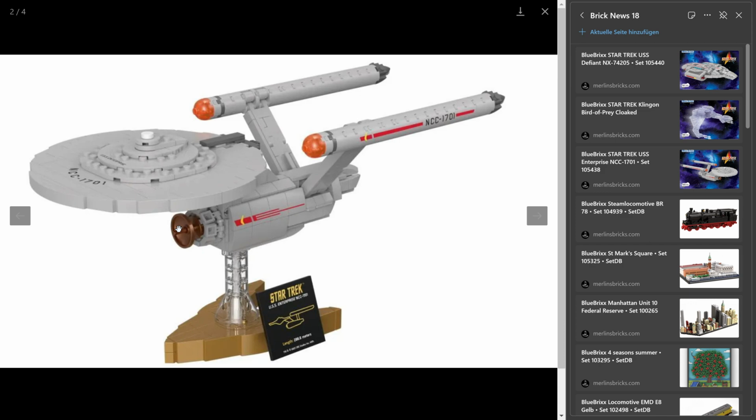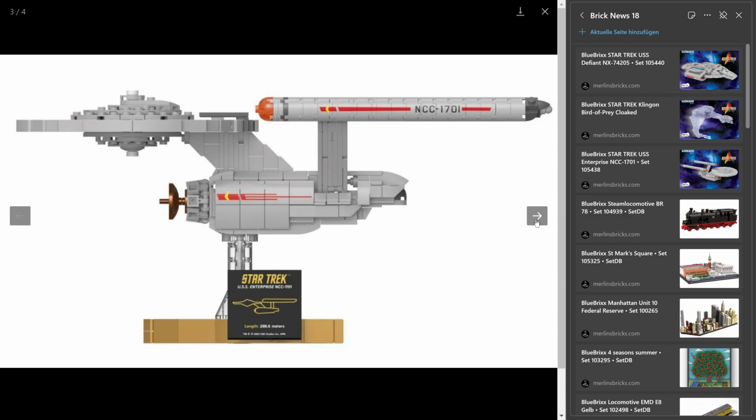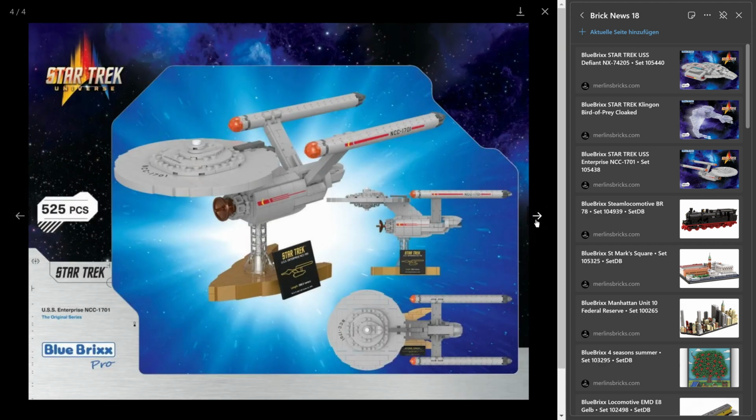But in general, I really like the design. A lot of prints included as well. Again, NCC 1701 is not just here in the front, but also on the warp gondolas. Yeah, and it looks amazing. My apologies, I think I'm getting a cold. But anyhow, 525 pieces, as always with BlueBrixx announcements, but I've talked about this many times in the past. They never put out prices.